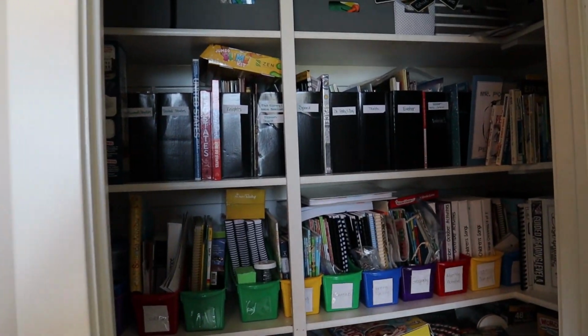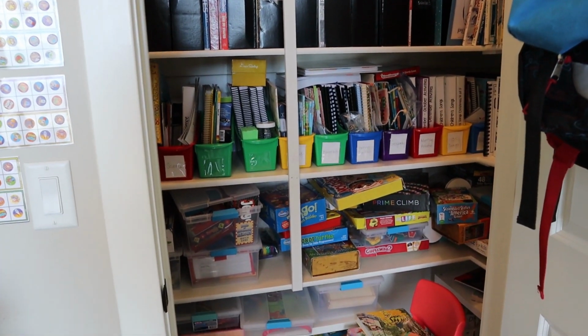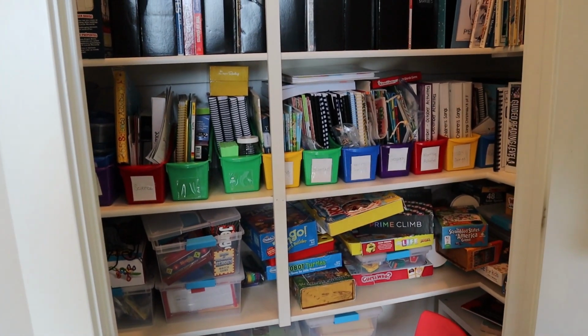Let me turn the light on for you. To most people, this probably doesn't seem like a huge mess, but I'm a little OCD, and I have to have things organized most of the time.